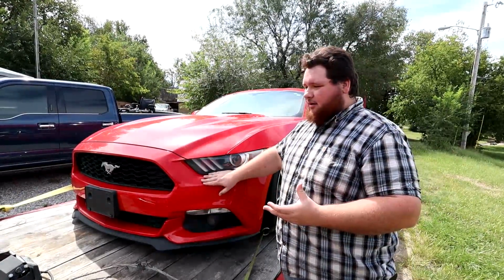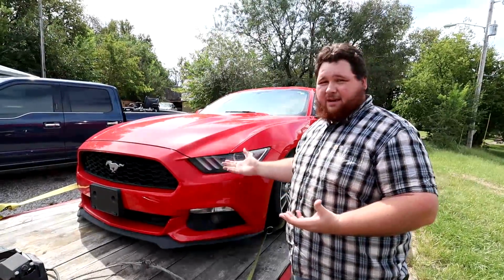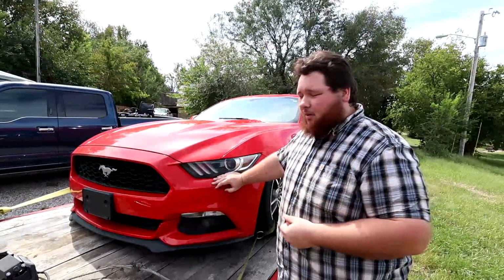It's the same color. It's a 4-cylinder car, so it's not a high model or anything. Got damage on it. It's high miles. It's a couple years older than the one that we got in the garage. So I really don't feel that bad about pulling parts off of it.